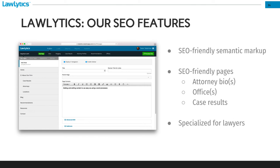The system communicates with search engines through an automatically created and updated special sitemap that tells the search engines whenever a new page is added or when an existing page has been updated. And that means there's never a need to submit new pages to Google. Attorneys who use the LawLytics system don't need to worry about entering keywords perfectly or any other technical aspect of law firm SEO. Our system is specialized for lawyers, and that empowers them to focus on content.